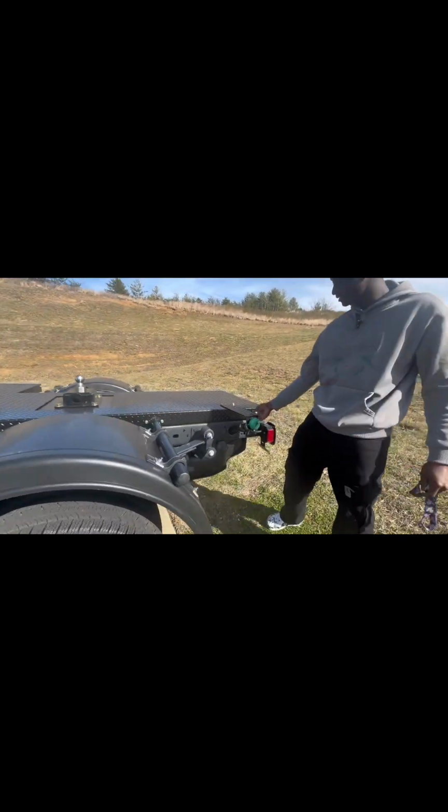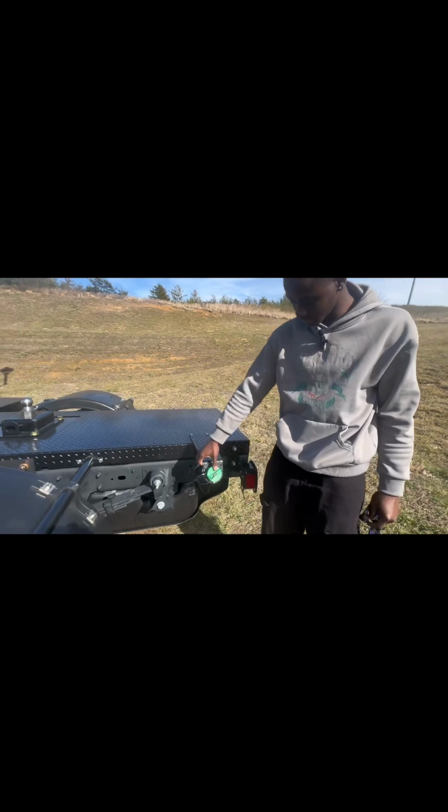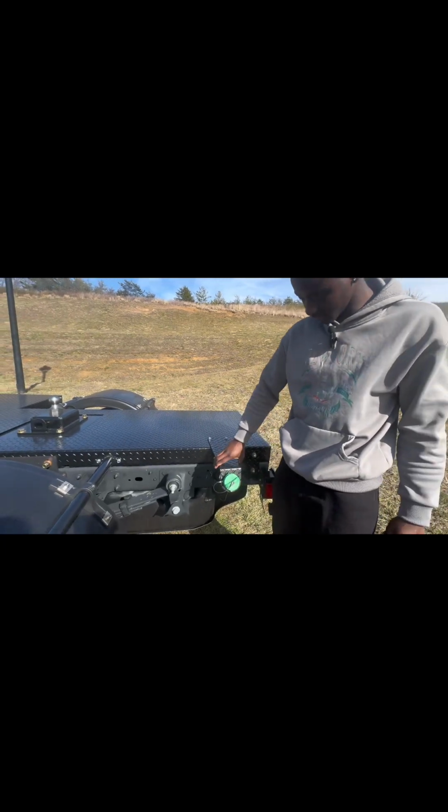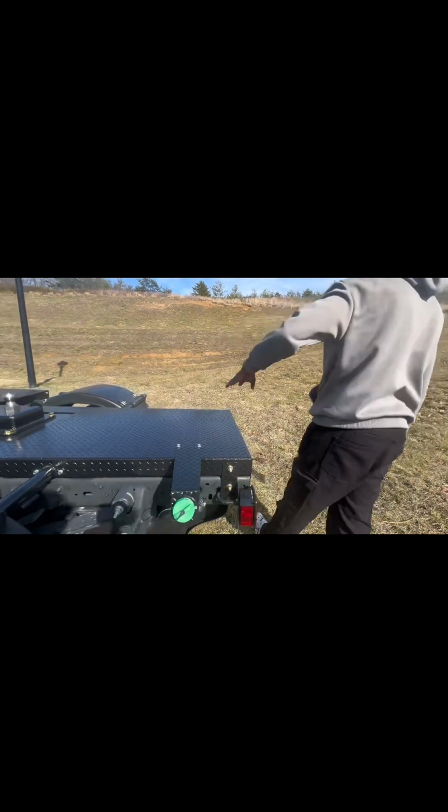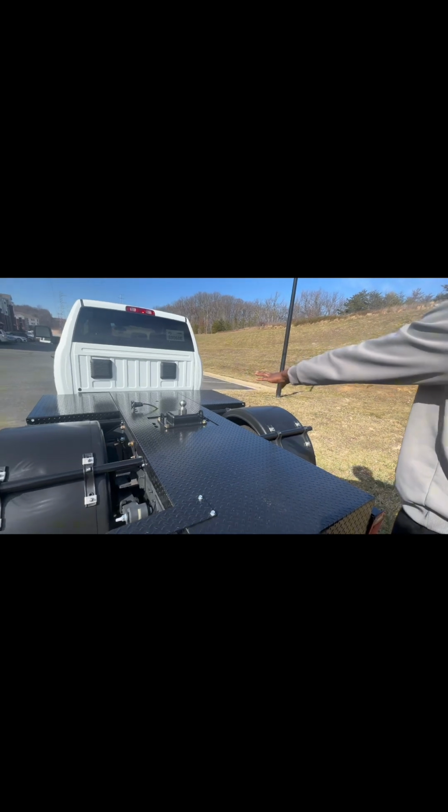You know what I'm saying? And this right here also, the diesel tank. You got to protect this in the fuel cap also. This setup right here looking nice. I was going to get a fifth wheel, but it's a little pricey, so we didn't get the fifth wheel. So we just got the gooseneck for right now.